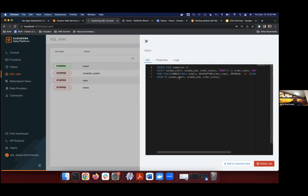These are things that actually come out of the box. The window start time and window end time, it's not something that we created. It's things that are happening in the back end, because once you create the tumbling window in this case, Flink has a start time and an end time so that it knows the 20-second interval takes place. But that data becomes part of the data set itself. So we can select it, we can select the order statuses, and we're doing an aggregation right here. There's a count star, then a sum of the amount as total amount, and we're doing this over a 20-second interval in total.